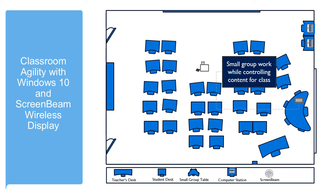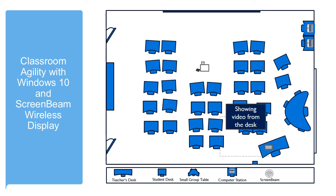Maybe I'm using Fluid Math or using OneNote while the PowerPoint is displayed on the main screen, and maybe the rest of the students are looking at the problem of the day. Maybe they're looking at the instruction for the group work that they're doing. I can do all that and still control everything from wherever I am. I can then maybe play a movie from the back of the room from my desk and still be able to keep an eye on all the students and show that video.